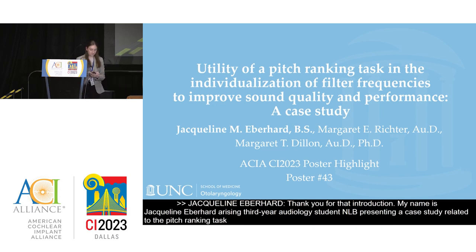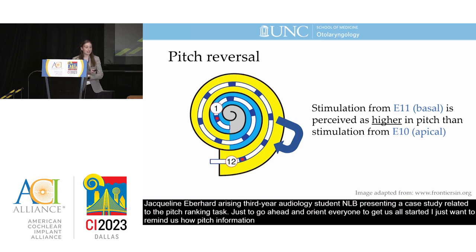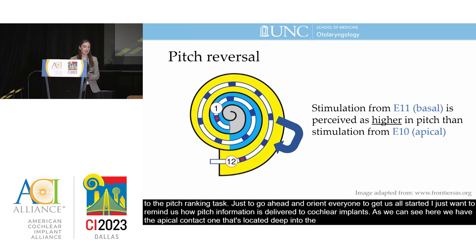Just to orient everyone and get us all started, I want to remind us how pitch information is delivered to cochlear implants. As we can see here, we have apical contact 1 that's located deepest in the cochlea, extending out to contact 12 that's located most basally.